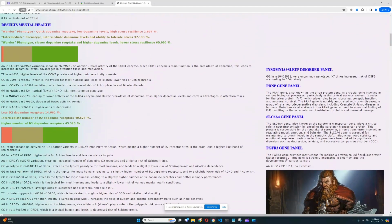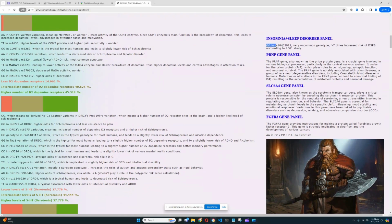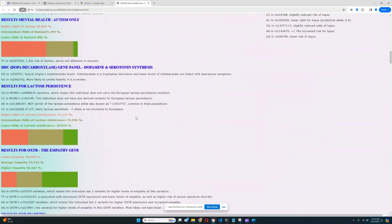Let's see what else. No dwarfism, pretty cool. He has this genotype which is very uncommon and leads to 7 times increased risk of DSPS. Very cool. For lactose persistence, let's see. For lactose persistence, he has a genotype that leads to intermediate odds of lactose intolerance.